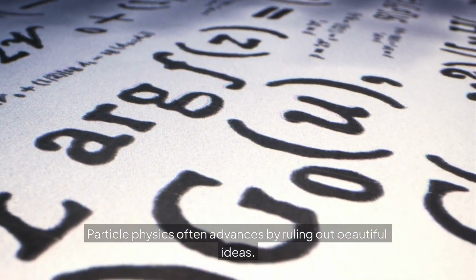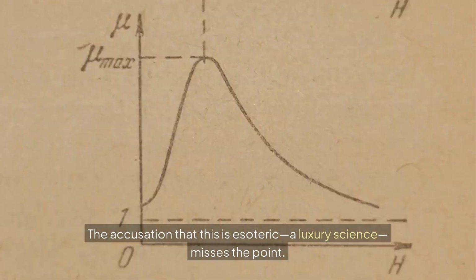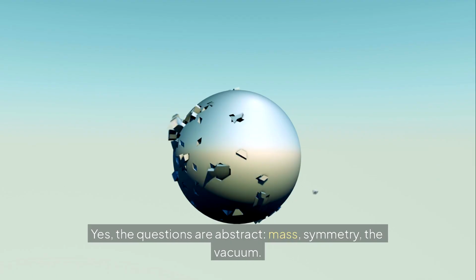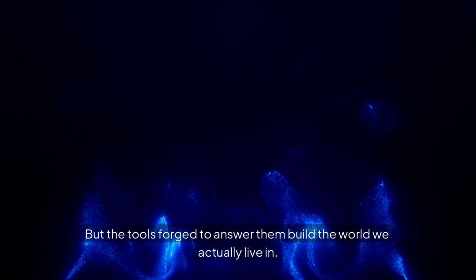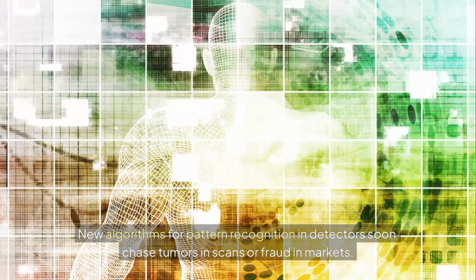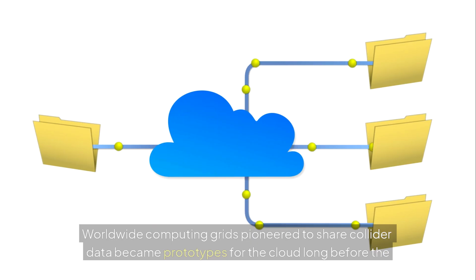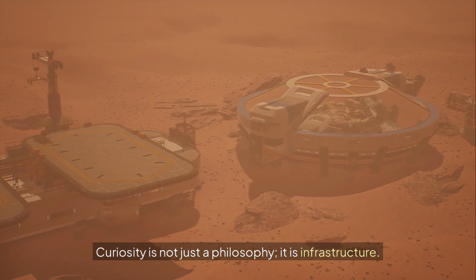Particle physics often advances by ruling out beautiful ideas. That too is discovery. The accusation that this is esoteric, a luxury science, misses the point. Yes, the questions are abstract: mass, symmetry, the vacuum. But the tools forged to answer them build the world we actually live in. Superconducting wire learned here shows up in medical imaging. New algorithms for pattern recognition in detectors soon chase tumors in scans or fraud in markets. Worldwide computing grids pioneered to share collider data became prototypes for the cloud long before the cloud had a name. Curiosity is not just a philosophy, it is infrastructure.